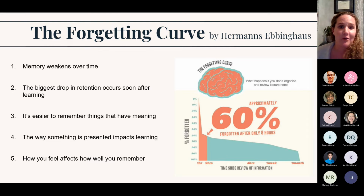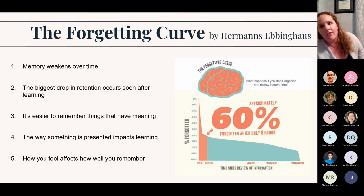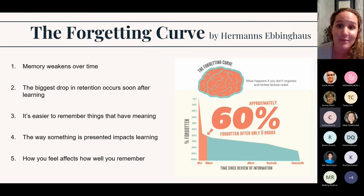If you don't organize and review your lecture notes afterwards, you're going to slowly start to forget that information. I think it's like 80% that you're going to forget if you don't review in a month or so. Without reviewing or reinforcing our learning, our ability to remember and retain this information really does plummet. Even today, you can leave the session and think, oh yeah, I've got all these good ideas, but if you're not doing something to review that information afterwards, you're going to forget about it.